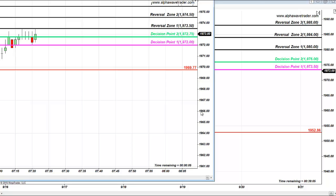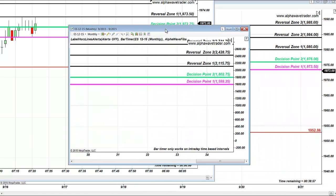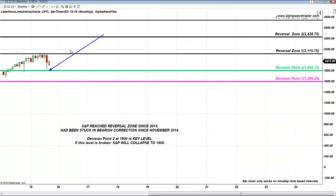So let's take a look at the magic of this puzzle. Here's a reversal zone on the baby chart for day trading. And here's a shocker chart, all the levels spelled out by the price since 2009, monthly. I warned you for the last 4 years, when S&P comes to this level, the end of the bullish rally is over. Looks familiar?